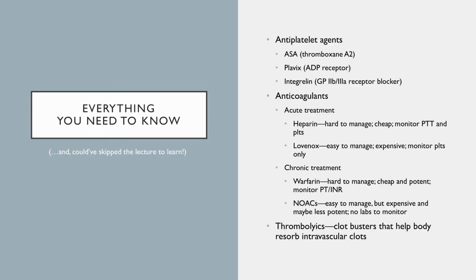So, how the heck am I supposed to remember all that? Well, conveniently, I gave you this one slide that summarizes everything that you probably could have skipped the lecture to learn. But here it is. Antiplatelet agents. There are 3 different receptors that those antiplatelet agents can connect to. One is commonly for aspirin, one is for PLAVIX, and one is for integralin. The GP2B, ADP, thromboxane A2, that stuff doesn't matter.